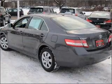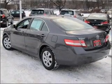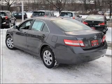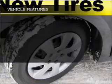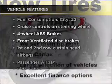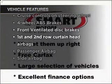With an efficient four-cylinder engine that responds smoothly to its six-speed automatic transmission, the anti-lock braking system will help deliver you safely to your destination. And with these notable features, you won't want to miss out on the opportunity to own this amazing vehicle.